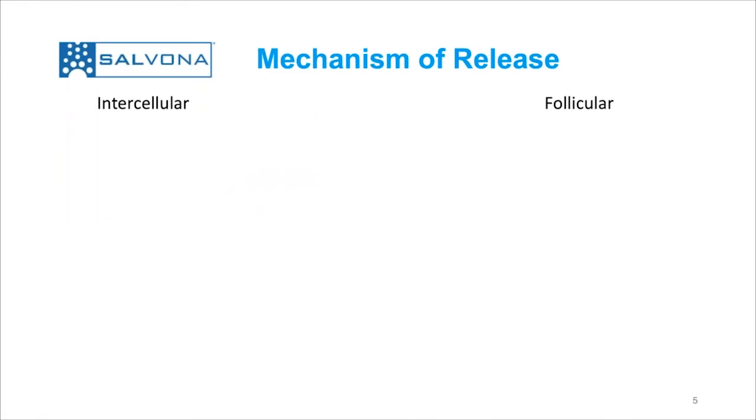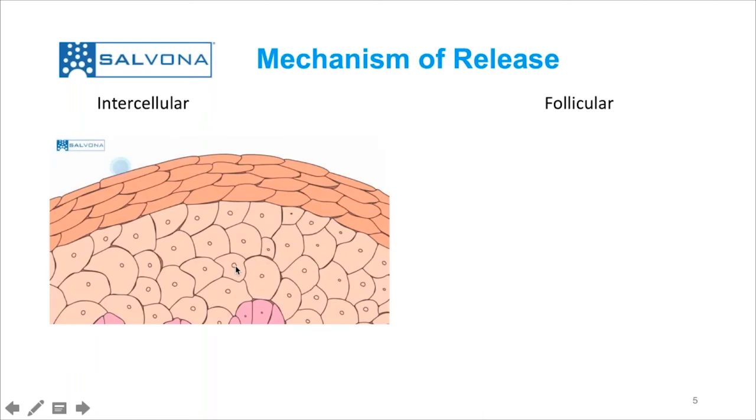The mechanism of penetrating through the epidermis is complex. We know now that there are two different mechanisms. One of them is based on intercellular penetration, and the other one is based on follicular delivery. What is the intercellular penetration? Let's look at this model. On the top you see the epidermis and the dermis. In order for an active to penetrate, it has to be able to dissolve or suspend within the intercellular space and go through the different layers until eventually it will reach the target site. Intercellular penetration is the most difficult one.